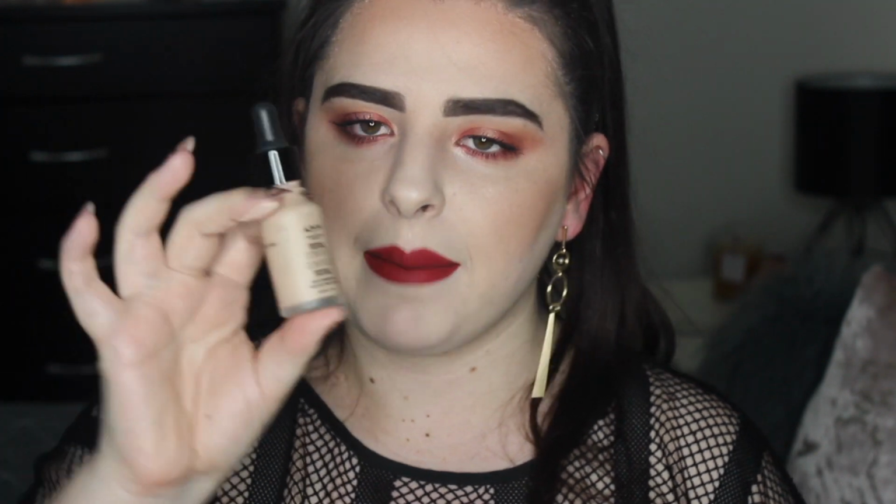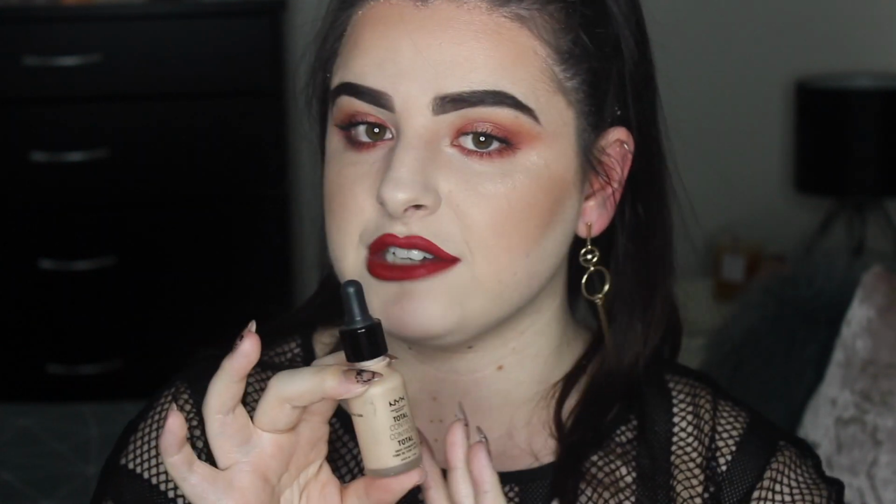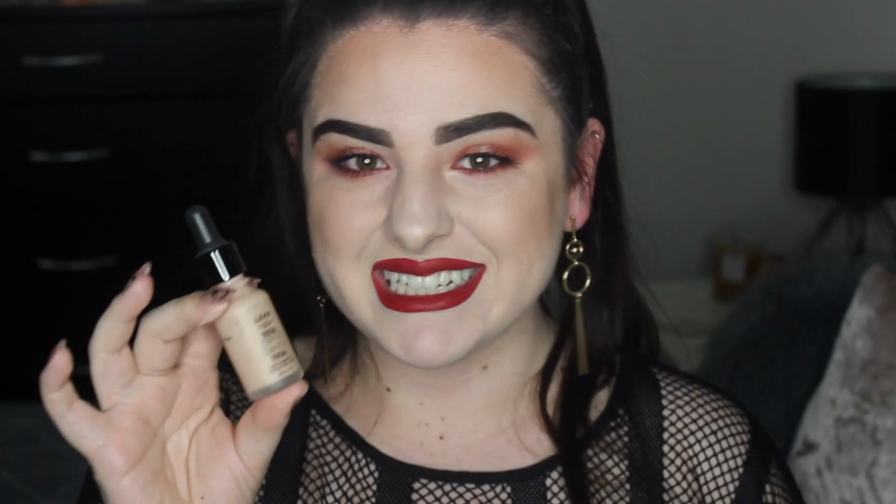Out of the two, I do find that the Studio Fix fluid lasts a little bit longer on the skin compared to the Total Control Drop foundation. So for everyday wear, this is perfect. I don't have to touch up my skin at all. I'm super lazy with makeup. When I put it on, I don't want to touch up at all. That's it. I'll touch up a lip on a rare occasion and that's about it. So with this foundation, it works amazing for daytime, but if I'm going out for dinner afterwards, I will have to powder my nose a little bit because it's not as mattifying.